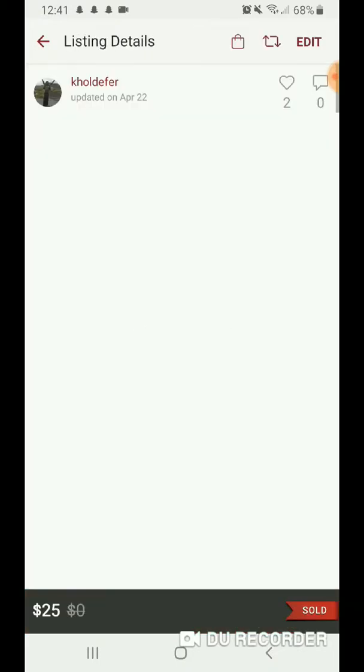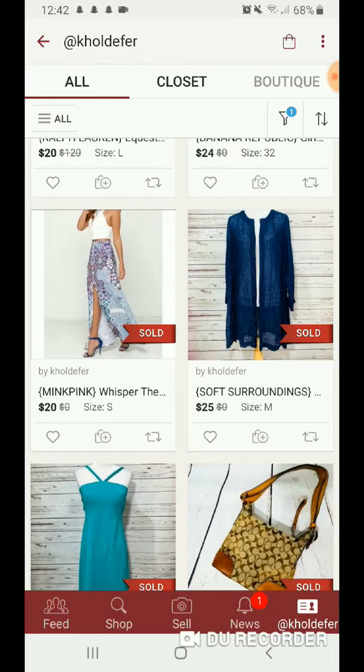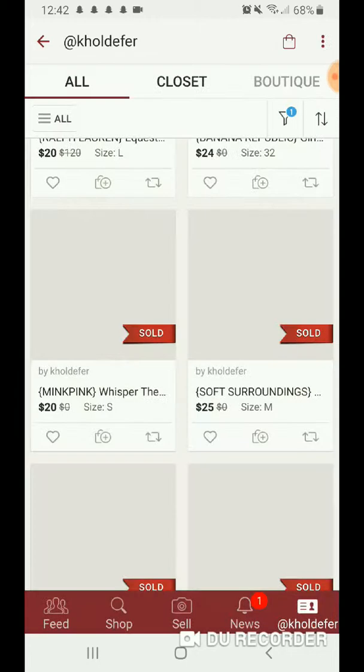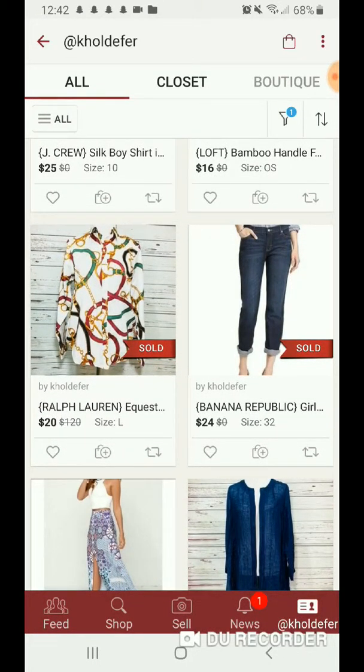This Lucy dress sold for $25. I love picking up Soft Surroundings. It doesn't sell for a lot for me, but it sells consistently. So this was a linen jacket, and it sold for $25. Mink Pink, really cute skirt, sold for $20. Banana Republic girlfriend jeans sold for $24.